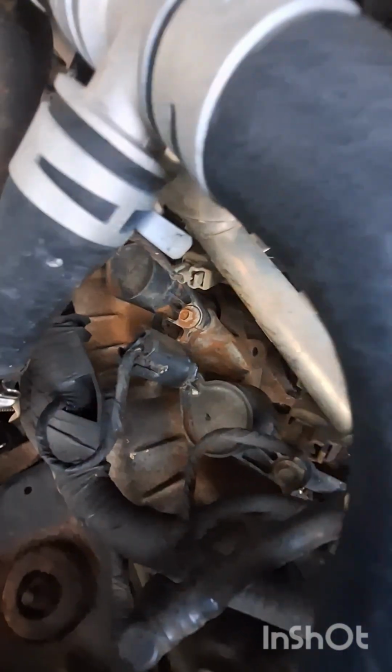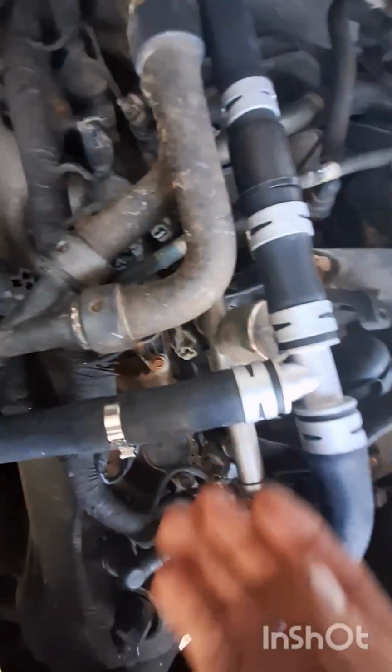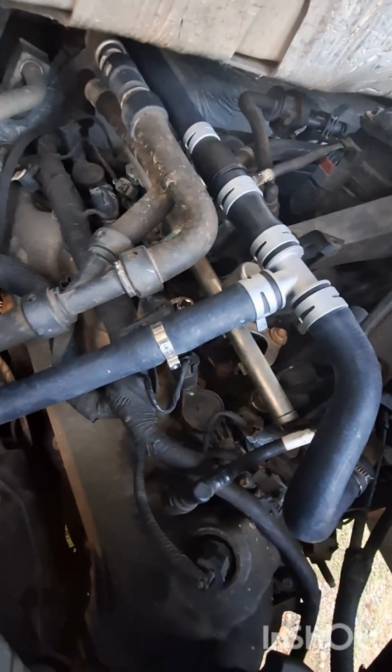bolt broken loose. You want to disconnect it before you do it. Where's it at? Right, that's the fuel injector. So it's right back in here. It's kind of, like I said, going to be difficult to get your hand on, but you can do it. Just take your time and don't break anything. Alright, I'm going to tell you guys something.